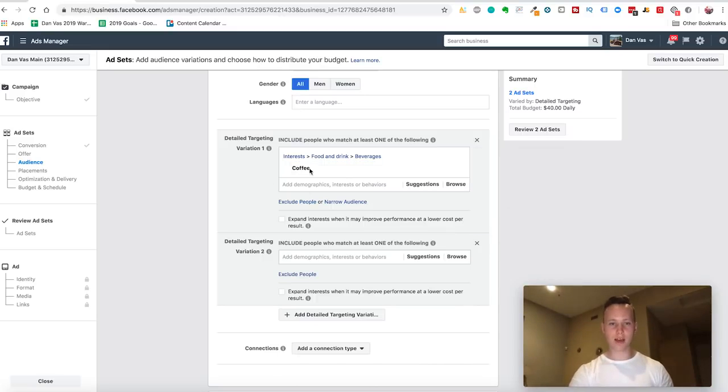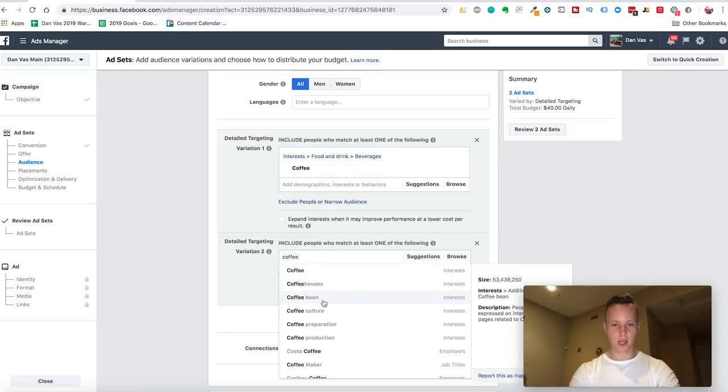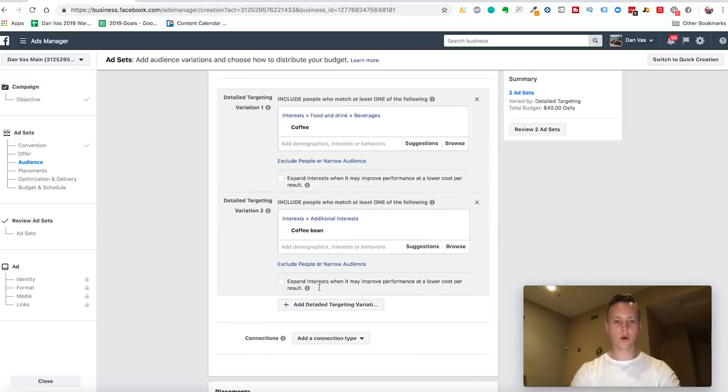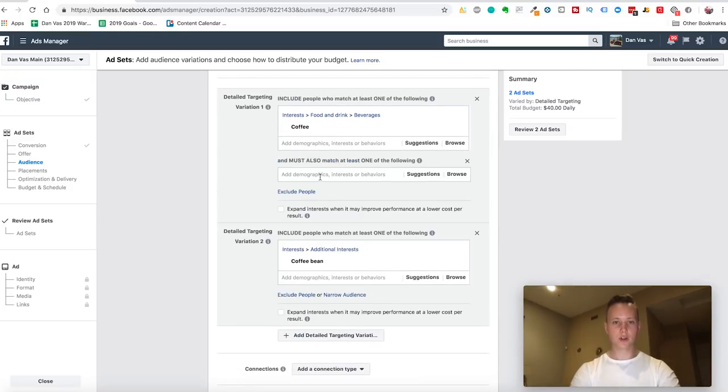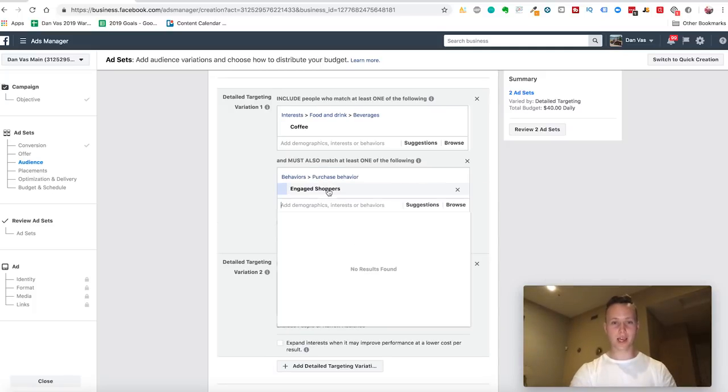You don't want to put like 5 in one ad set, because then you don't know which interest is the best. So coffee, let's see what else we got here. Coffee bean. We can even narrow it, for example, so like coffee and engaged shoppers. This is insanely powerful, by the way.